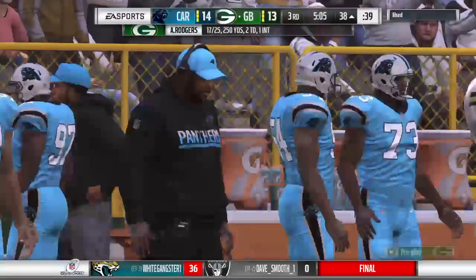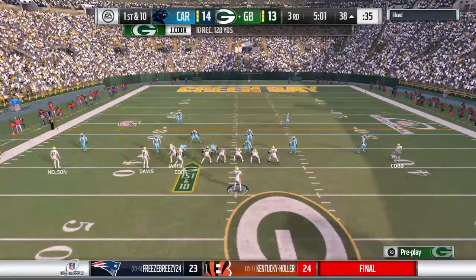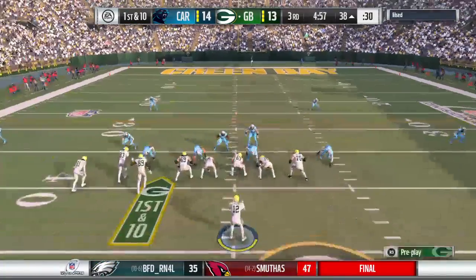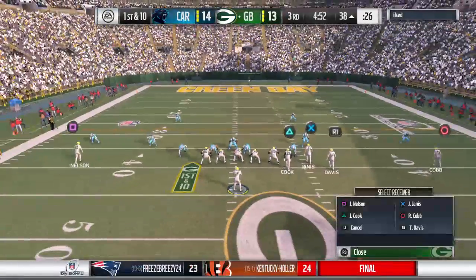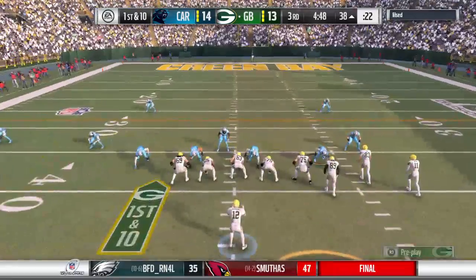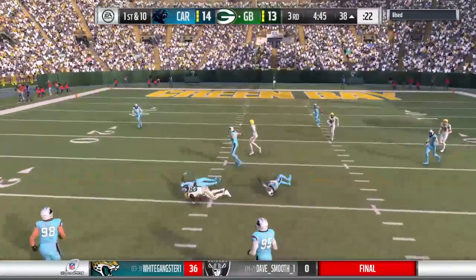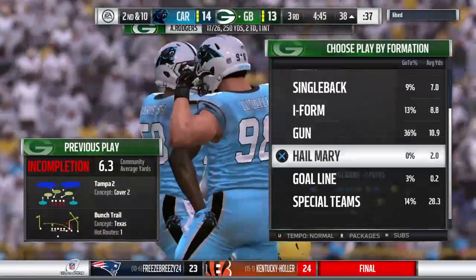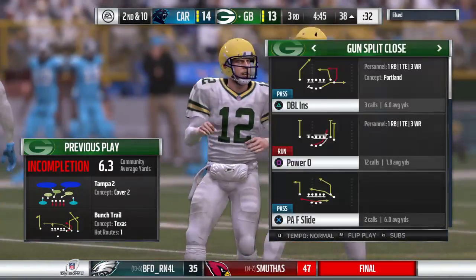And Cook has it, left side. They get 6 on the pickup there as the drive will continue. Looking to speed things up here, going with some tempo. 5 wides in the game, 4 of them to the right side. Throwing is Rodgers. Throwing middle, but it's incomplete. Normally, he's pretty reliable. Usually catches what's thrown to him. On that play, he simply dropped it.